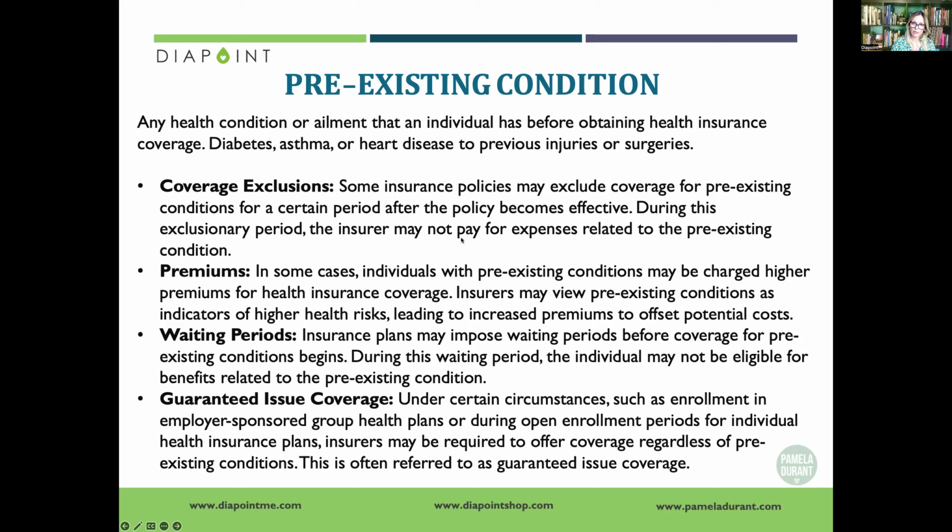Sometimes there might be a waiting period. If you start with a new insurance company or a new contract, they might say, okay, we cover pre-existing conditions, but after you've been with us for 6 months or a year or something like that. So there may be a waiting period before they'll pay for anything. Even if they pay for medication, you might have to wait 6 months to get insulin because that relates to your diabetes, just as an example. And not everyone does that, but it can happen.